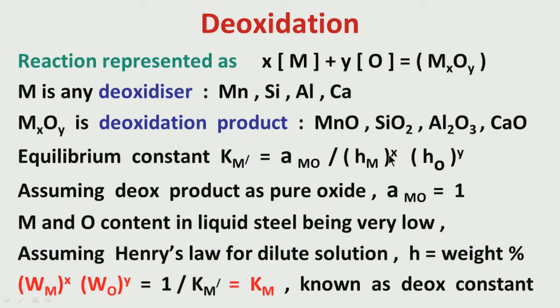Now, I have also discussed in the last session how deoxidation takes place, which is the principal requirement of any secondary refining process. It is a reaction between the deoxidant M with oxygen, which is present as a residual element in liquid steel. So, this reacts and the formation is MxOy. M can be any deoxidizer: manganese, silicon, aluminum, calcium, anything. So, depending on the element, the deoxidation product can be manganese oxide, silicon oxide, aluminum oxide, CO, or a combination of these if you have 2 or 3 deoxidizers which can be used for deoxidation, which is known as complex deoxidation if you use more than one deoxidizer.